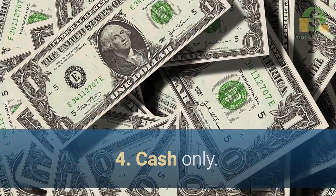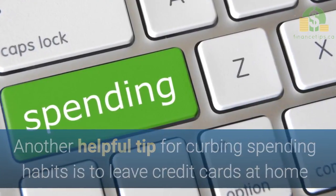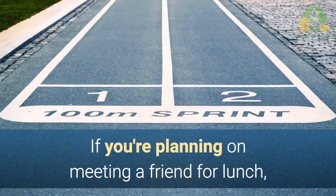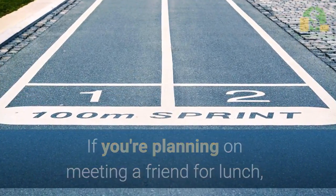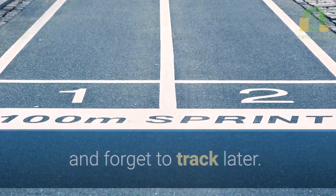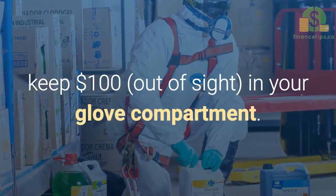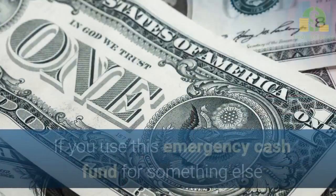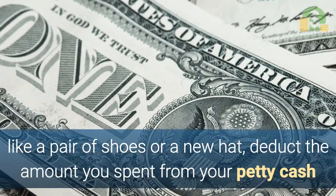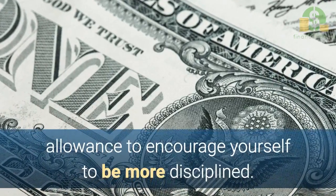4. Cash only. Another helpful tip for curbing spending habits is to leave credit cards at home when you leave the house to go shopping. Bring cash only. If you're planning on meeting a friend for lunch, bring only $30 cash to avoid any impulse purchases you might make and forget to track later. If you're concerned about emergency situations, keep $100 out of sight in your glove compartment. If you use this emergency cash fund for something else like a pair of shoes or a new hat, deduct the amount you spent from your petty cash allowance to encourage yourself to be more disciplined.